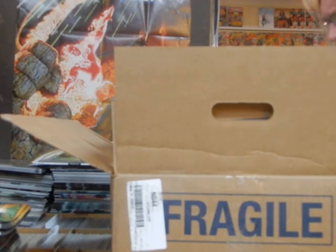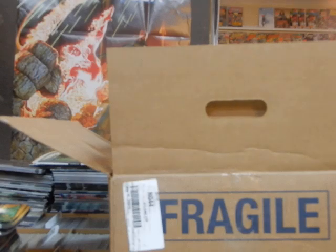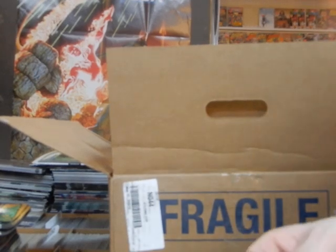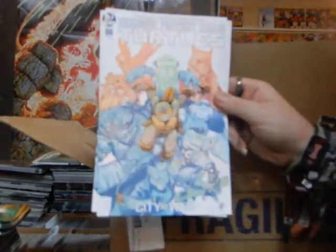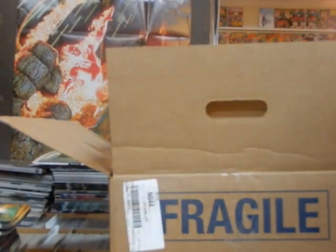These are the retailer variant covers on Turtles number 98. We had my 97s, which of course were damaged. These 98s, I can happily say, are not damaged. So I'm going to have two very, very happy Teenage Mutant Ninja Turtle fans.